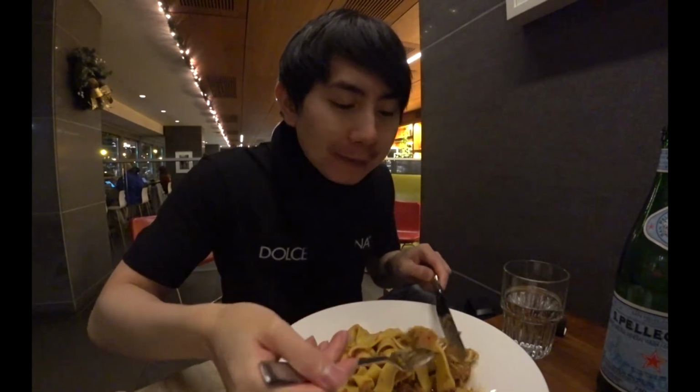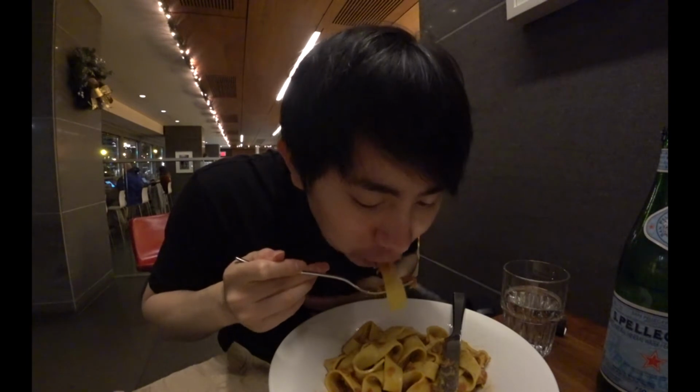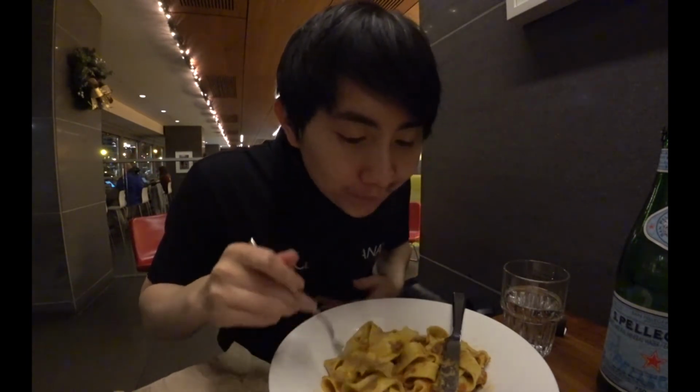It's not too shabby. Let's get some with a large portion of meat here. The texture of the protein is very soft, and it has a nice tomato sauce to it, but it's a dry kind of ragu, I guess you could say.